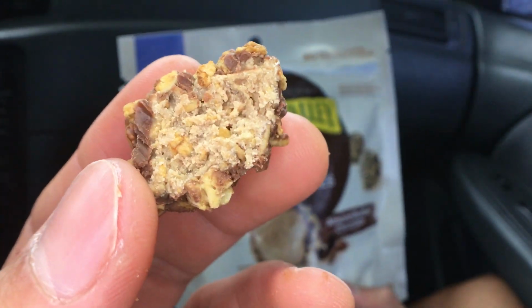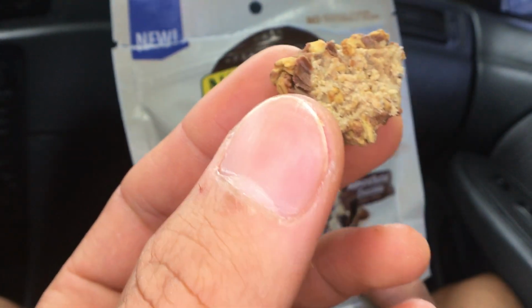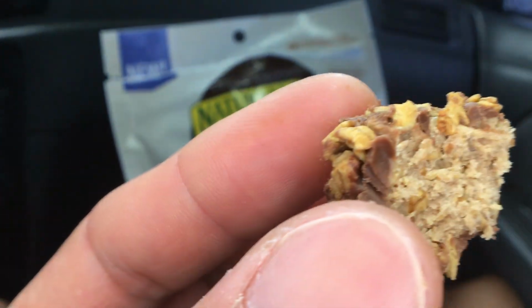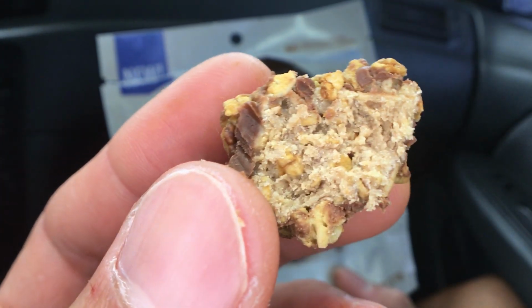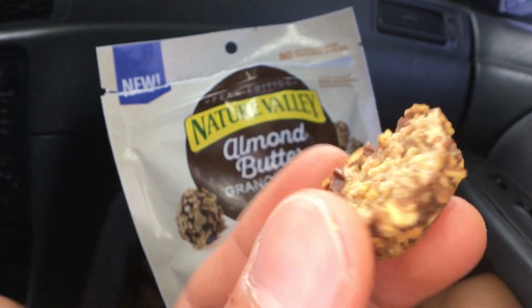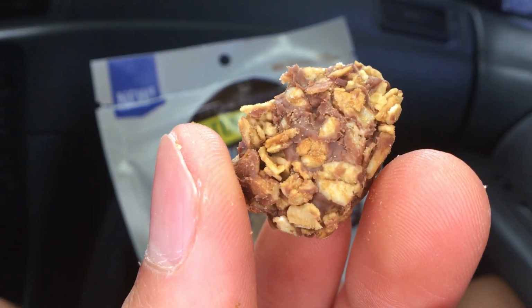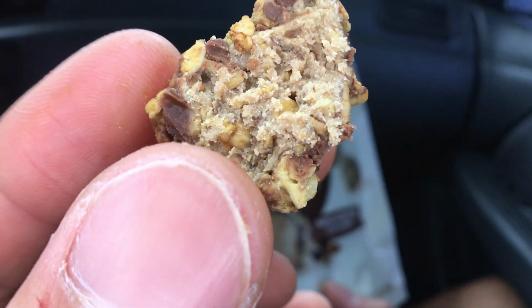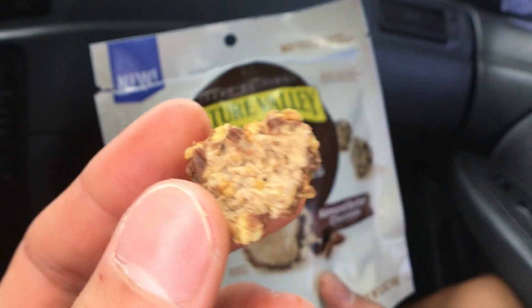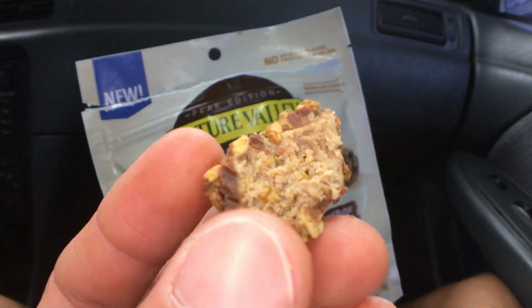Alright, I give this a 4.7 out of 5 stars. It was pretty good. Good amount of crunch to it, and chocolate and the almond butter. But I'm not too sure if I could taste the almond butter though, because it's kind of hard to tell because there's like granola and chocolate. It's all over the place. But still good. Not too sweet, not too salty. Good crunch and smoothness in the middle.